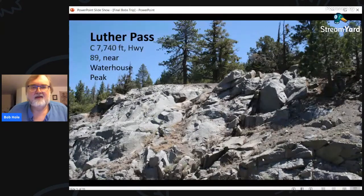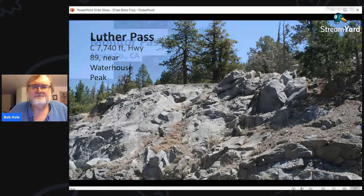This is Sierra Nevada granite. This is about 8,000 feet, 7,740 feet on Highway 88 near Waterhouse Peak. This is Luther Pass. This is the original Pony Express route between Carson City, Nevada and Placerville, California. It changed after just a short time. I'm not sure whether weeks or months, but a very short time. This is more of that granite. The granite all over the Sierra is from several plutons that make up the batholith, and they're of different ages and different compositions, and so are slightly different throughout the region.